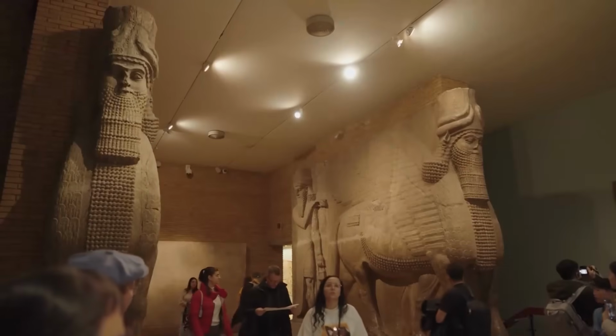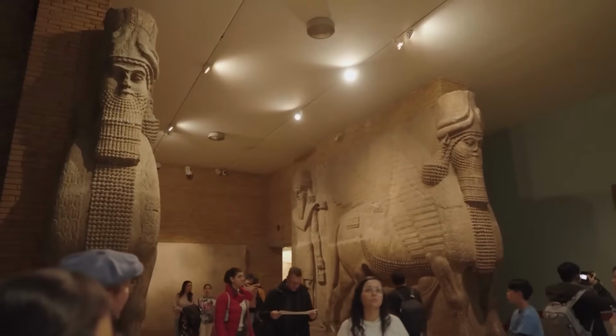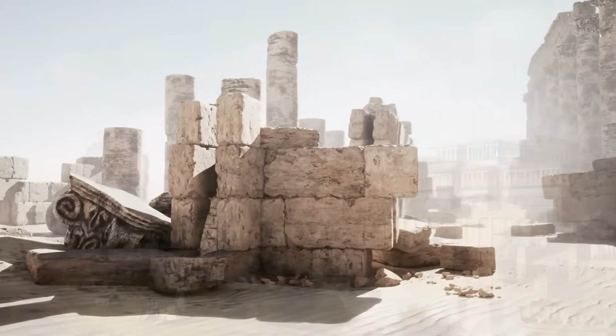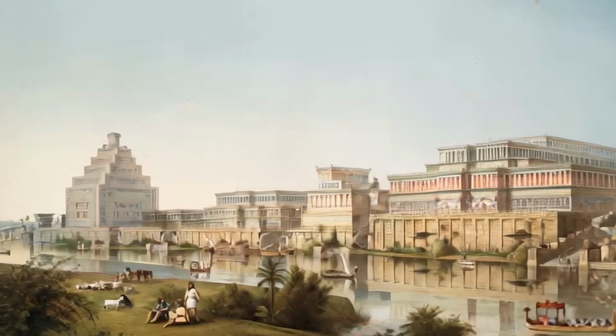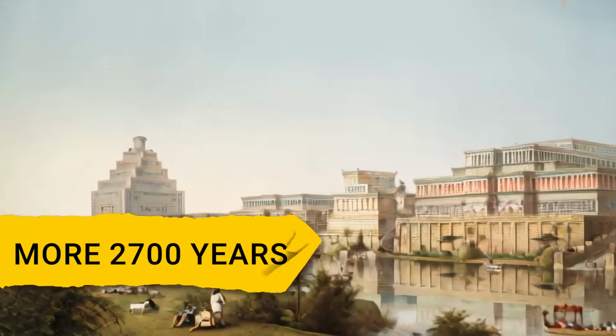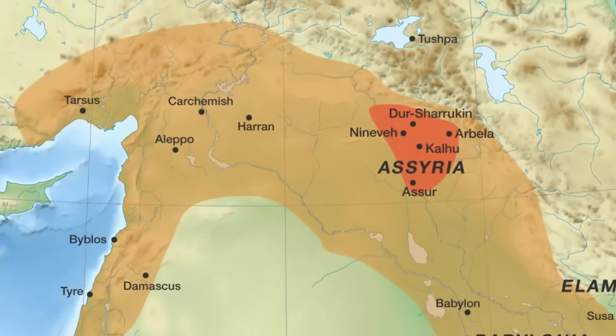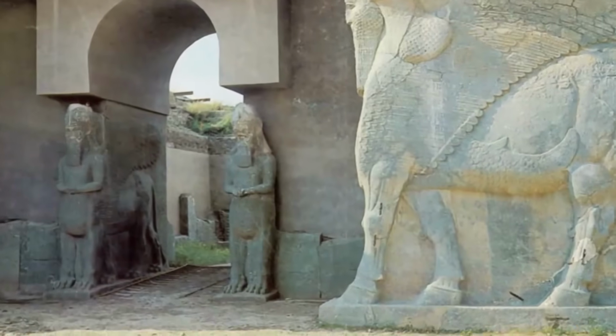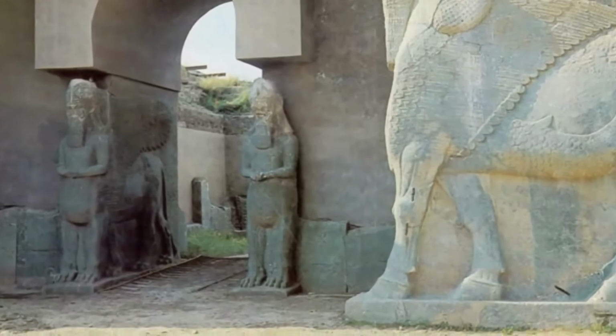Studies of moisture at the ruins of Akkadian cities suggest that they experienced a massive drought lasting 300 years, and this may have led to their collapse. A similar thing happened to the Assyrian Empire, which existed over 2,700 years ago, in what is now northern Iraq. For years, it was a real mystery why they left their capital of Nineveh and never returned.